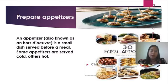And also, just a short reminder on the canopy, it should be 4 to 5 pieces. Okay, prepare appetizers. An appetizer, also known as an hors d'oeuvre, is a small dish served before a meal. Some appetizers are served cold, others are hot.